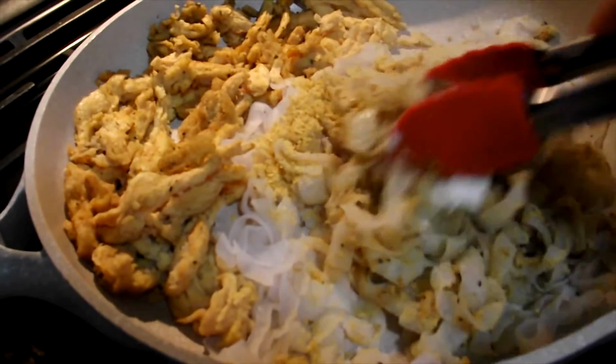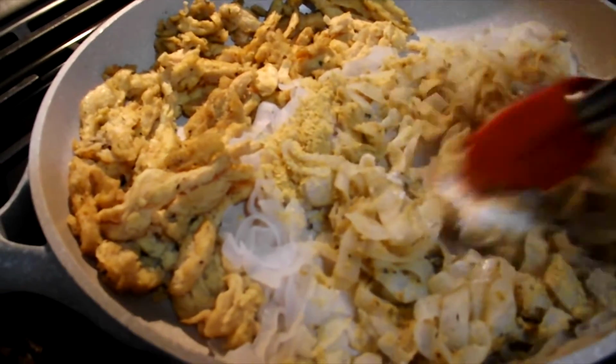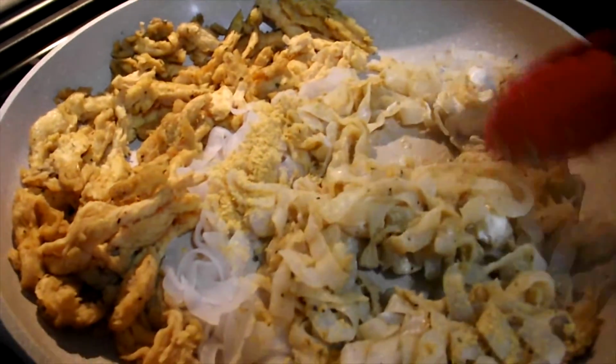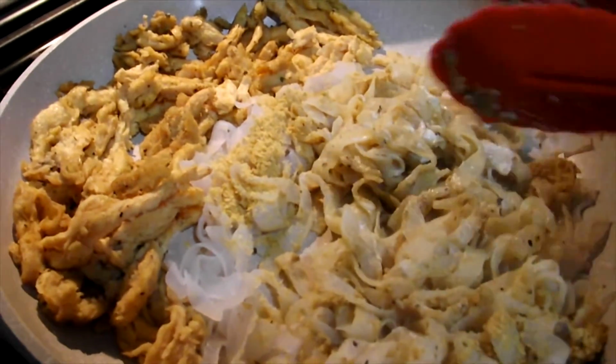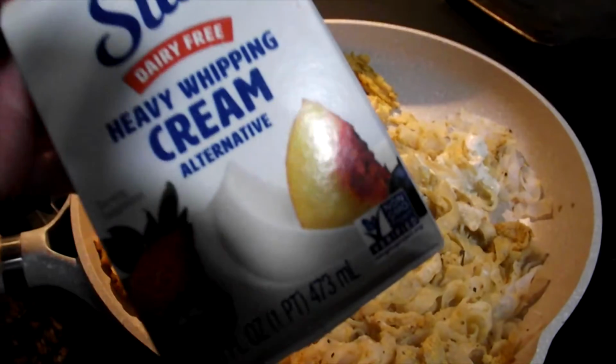Anyway, so I put the cream cheese in there with my fettuccine noodles, and I just gave that a little stir so that it would start to melt down a little bit and cook into the noodles. And then what I'm going to do to make this even creamier, am I saying that right? I don't know. This dinner was so good.